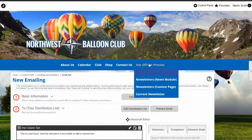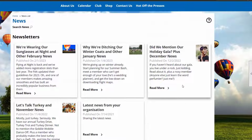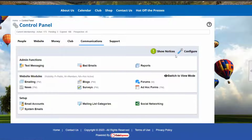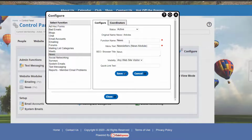So going back to my menu here, if I'm talking about the basic option, which is sharing my news articles that I've written within the news and articles module, I'm just sharing my news and articles module right on the menu. And what I've done, I'll go ahead and select my control panel. I will select my configure option and show you that within news, all I did was change the function and the menu text names. So the original name is news articles. I left my function name as news and I changed the menu text to read newsletters. And then of course, as I mentioned, I added news module to the end of mine so that I would be able to tell which one is which.